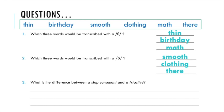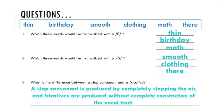Lastly, what is the difference between a stop consonant and a fricative? A stop consonant is produced by completely stopping the air, and fricatives are produced without complete constriction of the vocal tract. That is the end of my presentation. Thank you.